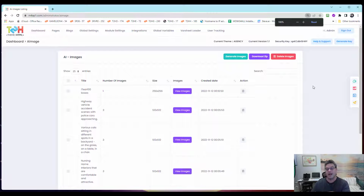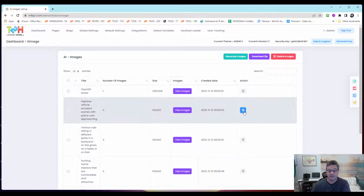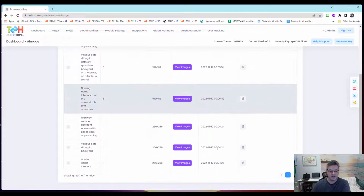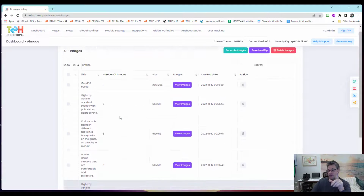So we'll leave the manual image generation concept in here. And what you can do is check mark things you want to delete, okay, to do it quick. If you want, check mark everything and delete it. You can just delete things this way. You can view the images this way. You know the sizes and when you generated them and what you called them and how many there are. So that much is awesome.